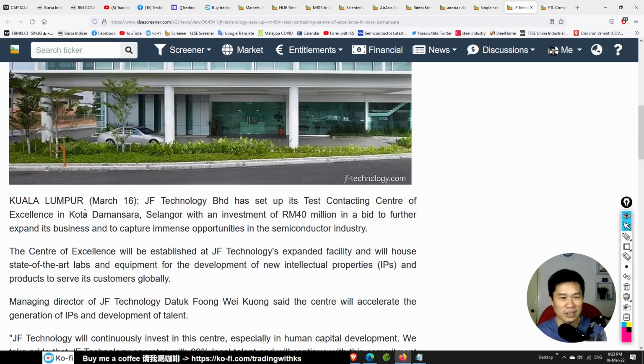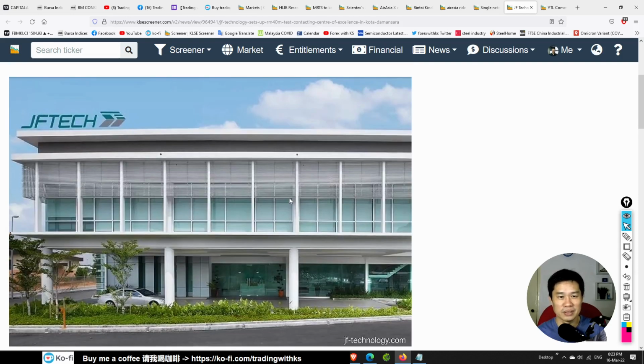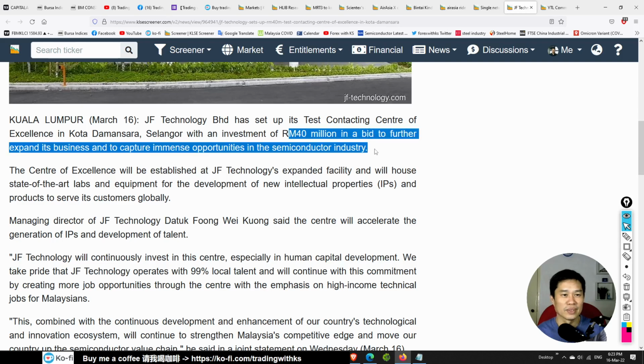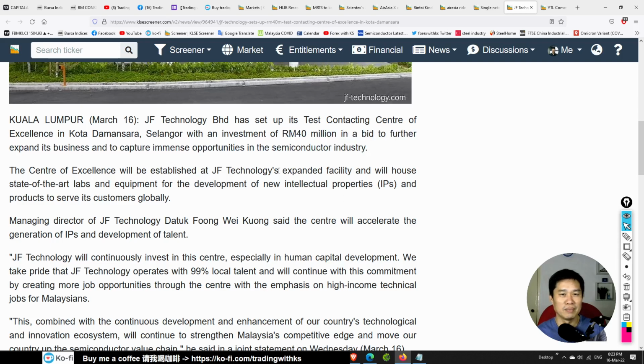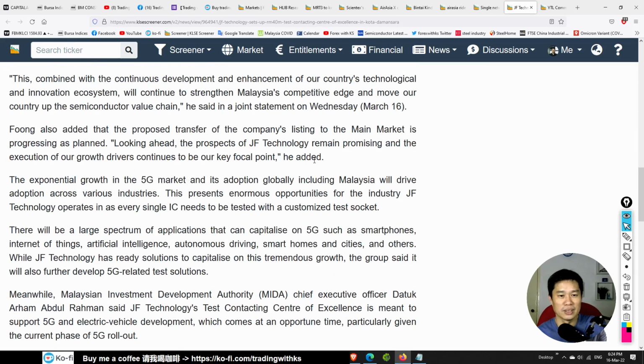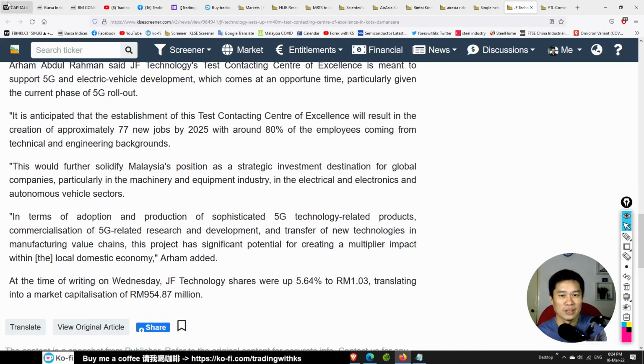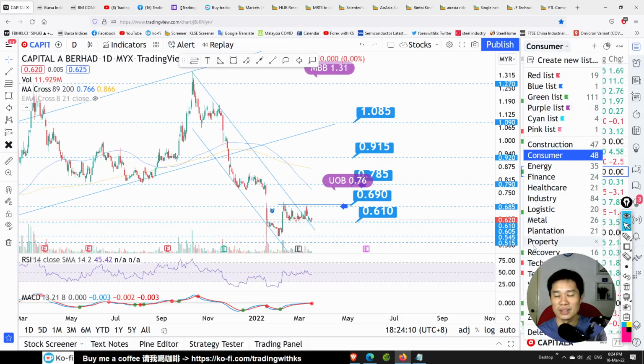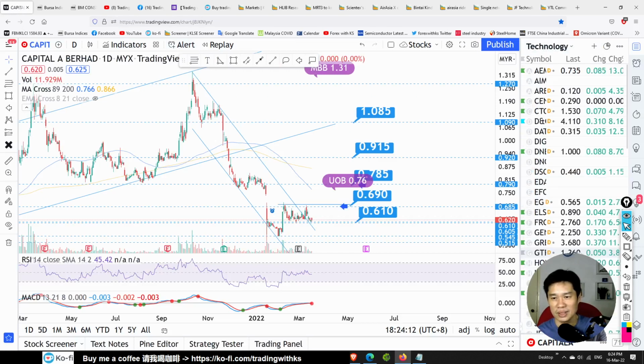So JF Tech set up 40 million test contracting center of excellence in Kota Damansara. Wow, Kota Damansara expensive area, they are setting up this office 40 million to expand to capture immense opportunity in semiconductor. So they want to expand their semiconductor business, okay, good for them. Especially this 5G. So JF Tech. Okay, JF Tech.